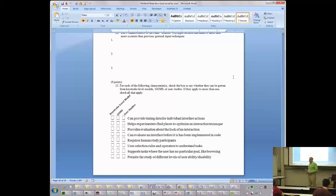GOMS is a way of also modeling systems that's a little more sophisticated than keystroke model, but it has pretty much the same answers across the board except for this one. Otherwise, it's pretty much the same as the other one. And it also permits the study of different levels because you can model people trying to understand an interface with GOMS that you can't with keystroke model.